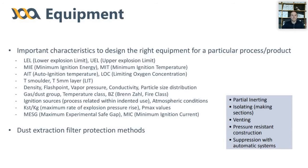So you can see here that selecting and designing these systems takes the right effort for keeping all those different characteristics in mind. You see here they are summed up. It's quite a lot. So therefore, every situation, process, and material can have its own solution. So you see here all the characteristics you need to find the right solution for the job, which can become pretty complex. For an extraction system, we can protect the system and the area depending on the situation in multiple ways. So thinking of the listed methods: isolating, venting, pressure resistant, suppression, or even inertion, or a combination of these methods. For now, I will show you some examples of what JOA has built over time.